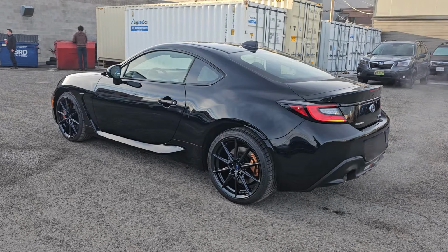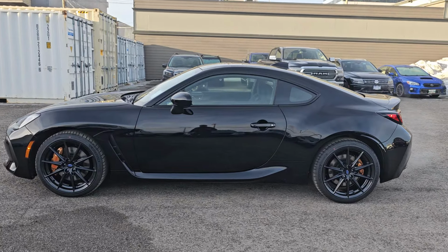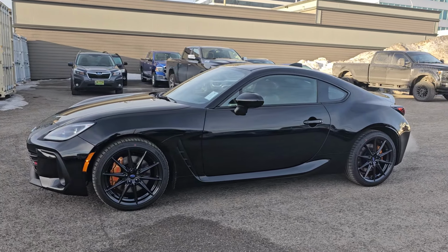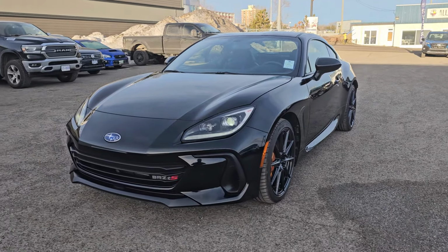That is a quick look at the 2024 Subaru BRZ TS in the Crystal Black Silica, stock number 24BZ0262, and you can find it down here at the corner of First and Victoria, Subaru of Prince George.